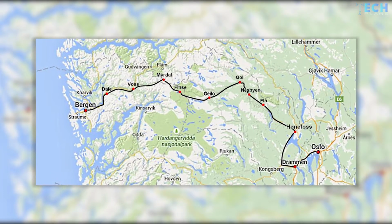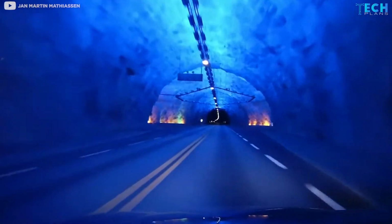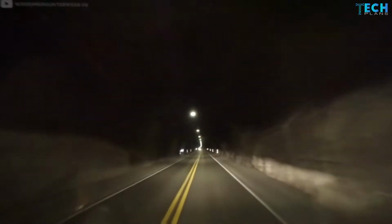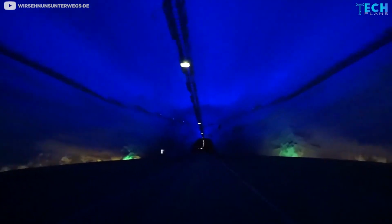For you to enter the tunnel, you have to be travelling from Oslo to Bergen or vice versa. Furthermore, the trip will take you along the E16 road. In addition, there are some interesting facts about Laerdal. Firstly, the tunnel is built for safety. The darkness inside the tunnel is illuminated by natural light as well as fluorescent light.